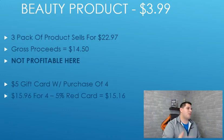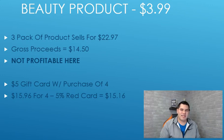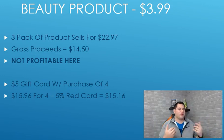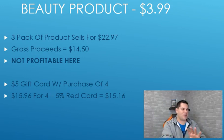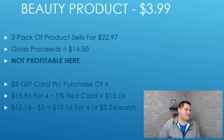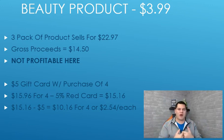You get the idea. So, if they cost $3.99 per product, it comes up to $15.96 for 4. You subtract your $5 red card discount, it comes out to $15.16. Now, this does not include taxes if you live in a tax state. Now, $15.16 minus that $5 gift card you're going to get equals $10.16 for 4, or $2.54 a piece. Most Targets around my area will scan the Target gift card, hand it to you, and you can use it on that transaction. Most of them do.